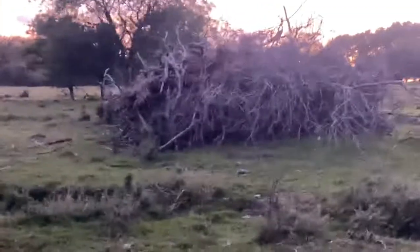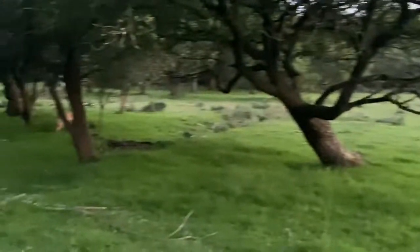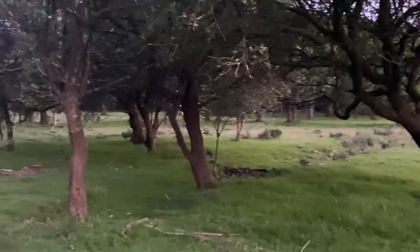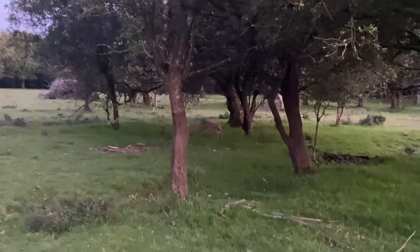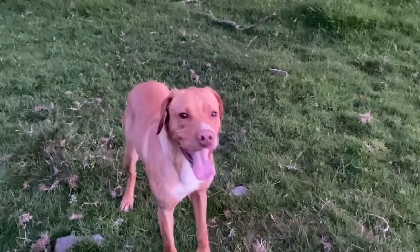But I'm going to send him in the opposite direction. There he goes. There it goes. Sure. Here. Good boy. Here. Wait. Good boy. Get up.